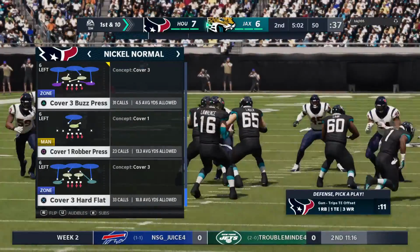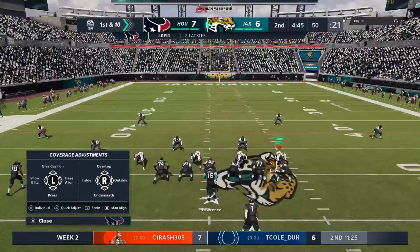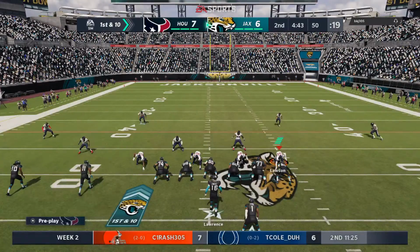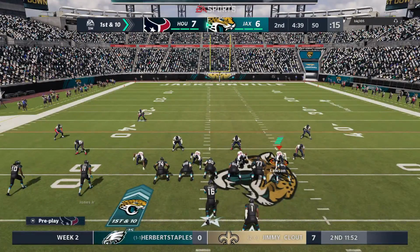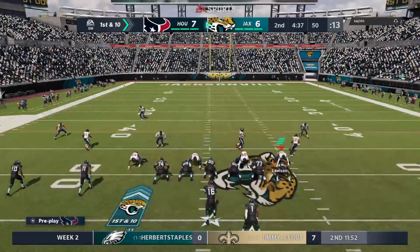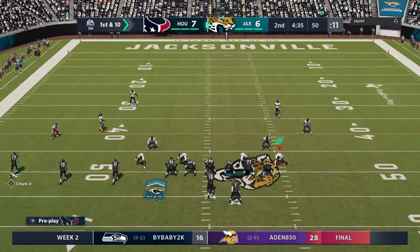Move the chains. But one of the ways the quarterbacks keep all the receivers alive in a play, never lock in on any one guy. Make sure you keep your eyes moving, scan the field. And here he finds the open guy for a nice pickup.